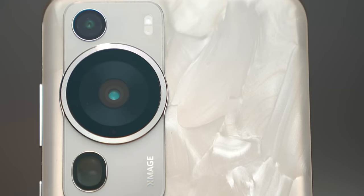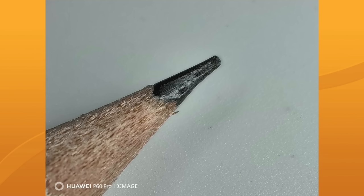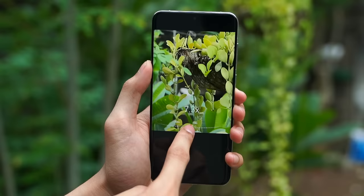Unang-una pag-usapan natin yung kanyang zoom camera. The 48MP telephoto super macro camera on this thing is out of this world. We were able to take out of this world pictures just like this and this and this. By the way, yung kanyang camera zoom pala ay up to 100 times digital zoom.